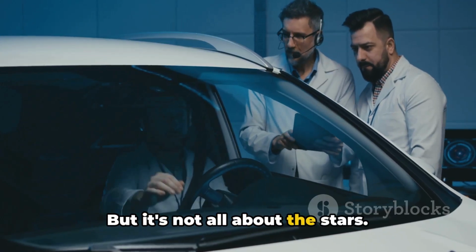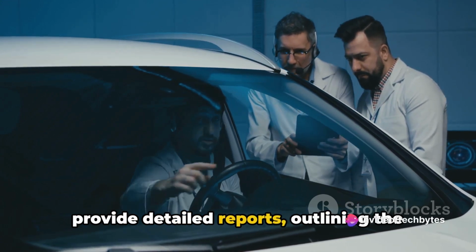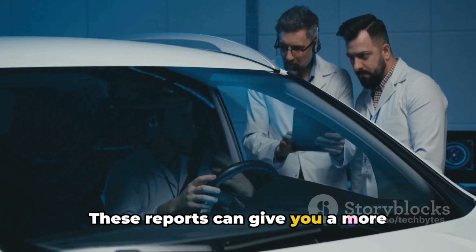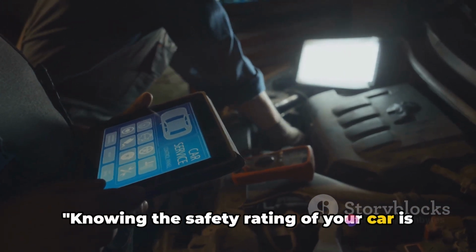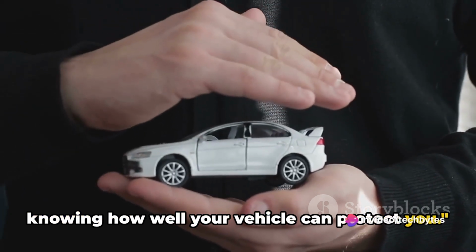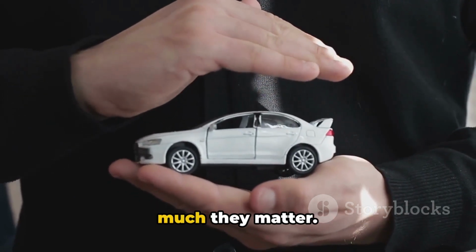But it's not all about the stars. Many safety rating organizations also provide detailed reports outlining the strengths and weaknesses of each vehicle. These reports can give you a more in-depth understanding of how a car performs under different crash conditions. Knowing the safety rating of your car is more than just bragging rights. It's about knowing how well your vehicle can protect you. So the next time you see those stars, you'll know exactly what they mean and how much they matter.